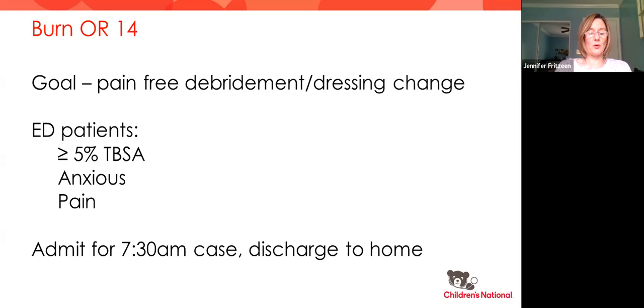We have availability in OR14 on Monday, Tuesday, Wednesdays, and Fridays. If we have somebody that meets OR14 criteria on a Thursday or a weekend, they will be admitted, but they won't be a 7:30 case. We have to do them as an add-on, so it could be later in the day. And at that, Cindy, I'm going to let you take over.